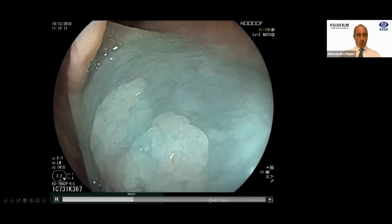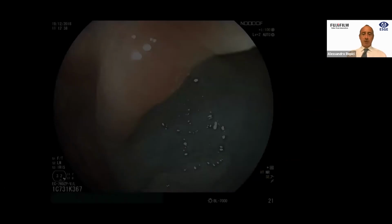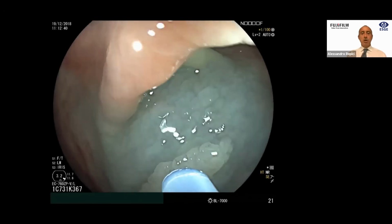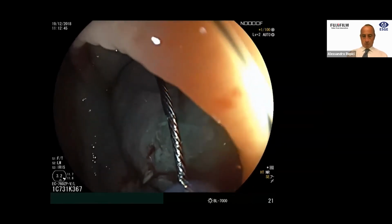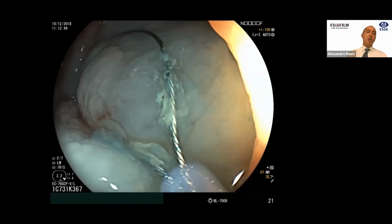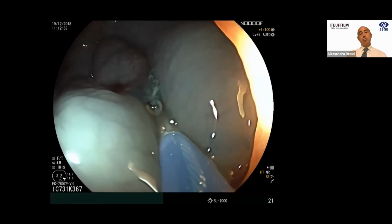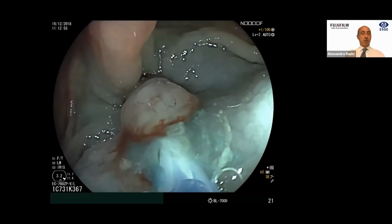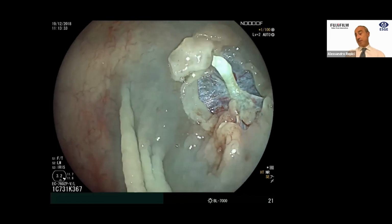I do suggest, before you do cold EMR for a lesion larger than 1 centimeter, especially if it is flat, to inject. Why inject? Injecting a little bit of blue dye allows you to see much better the borders of the lesion. It's important that you remove it taking a little piece of normal mucosa, so you do not risk leaving pathologic tissue near the scar, and it takes very little.